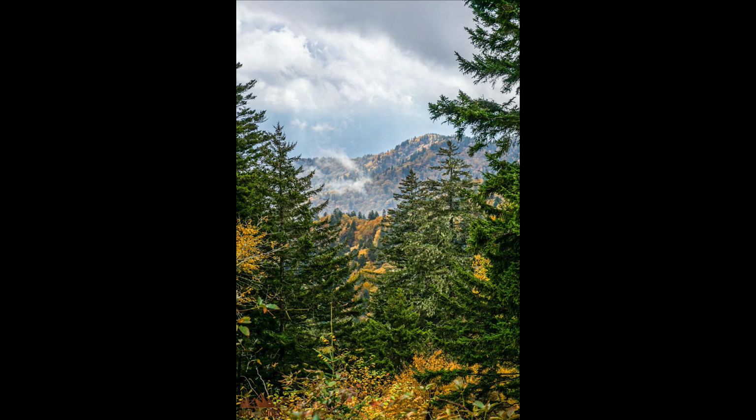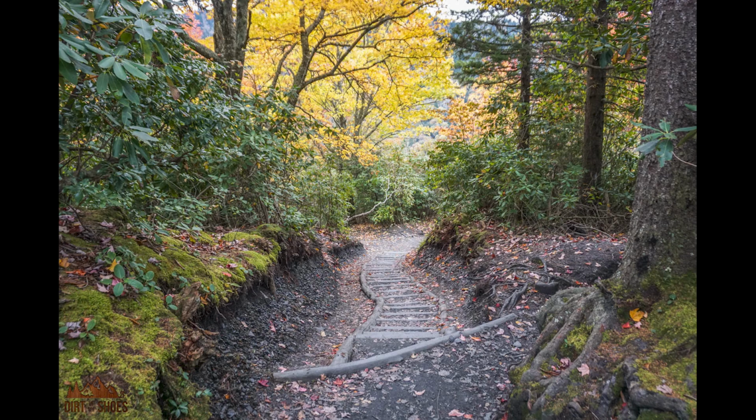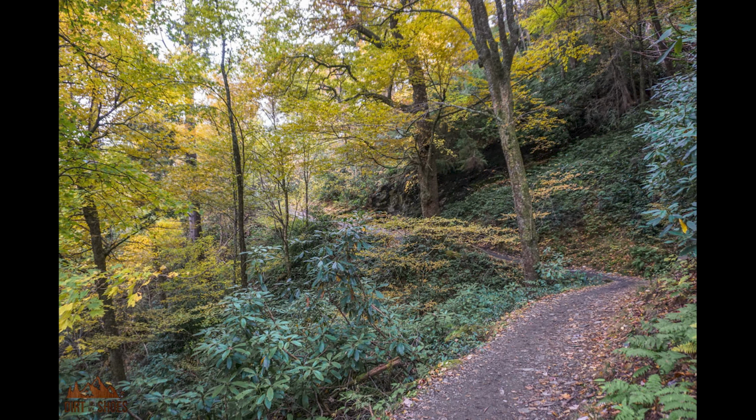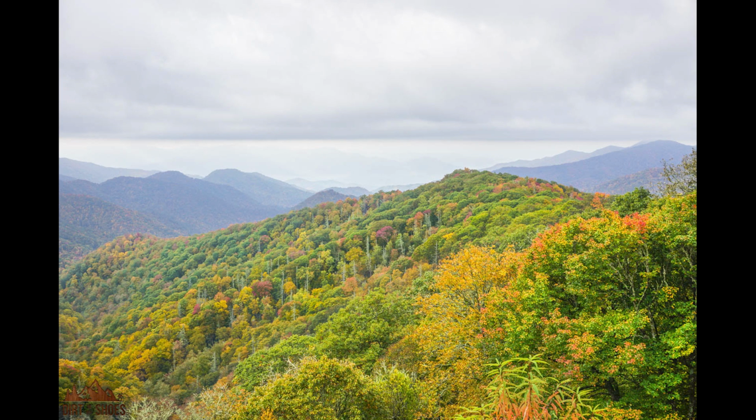And so if you're visiting starting about mid-September and into the beginning of October, a lot of times the best colors will be in those higher regions of the park. So again, as you're driving that Newfound Gap Road and going up and over, that will give you a really good opportunity to see those higher elevation leaves change. And Clingman's Dome, again, is a really good area for that as well. So keep that in mind if you're planning on visiting in September and you're hoping to see some colors. You'll probably want to focus your time more in the higher elevation areas of the park.